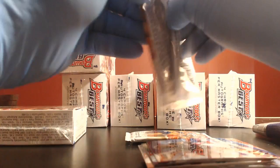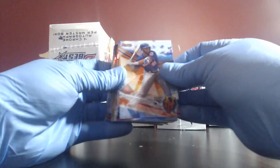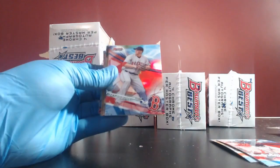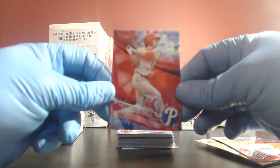I'm feeling it in this box here. I don't know, I just got a gut feeling. All right. Rosario, Bregman, Matan, Chris Bryant, Best Cuts, Jay Groom, Austin Meadows, Max Scherzer, Bryce Harper. Here's a Mickey Moniak. Told you. I mean, it's numbered to 10. It is number 5 of 10.